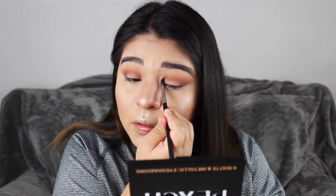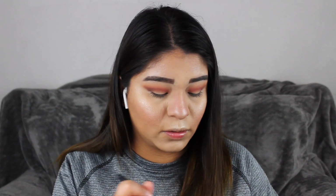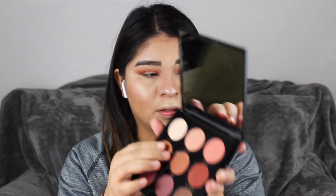Alright, I'm going to go back into a Chrism. Just try to blend those in. Alright, I'm going to go back into Outgoing. And going on, I'm going to get this packing brush and I'm going to go into Certain, which is that middle color, and then spray it to make it more intense.